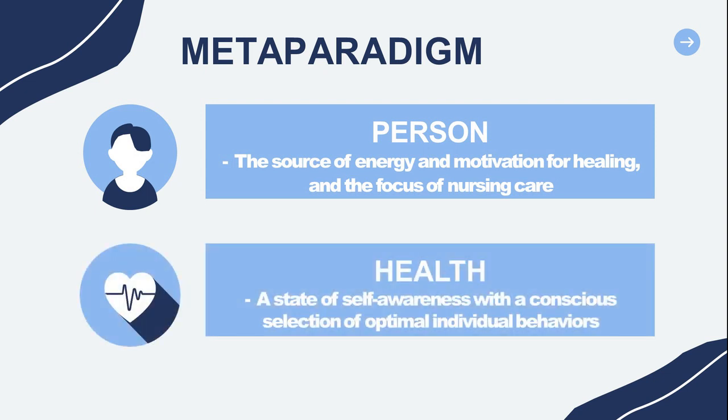In terms of health, it is defined as a state of self-awareness with a conscious selection of optimal individual behaviors. The emotions, motivations, and perceptions are considered in an individual's health progress.